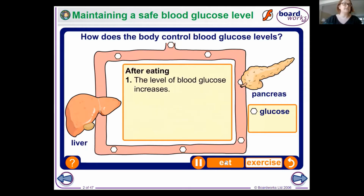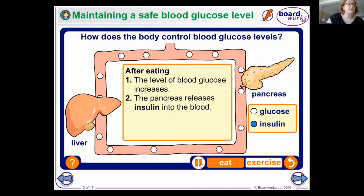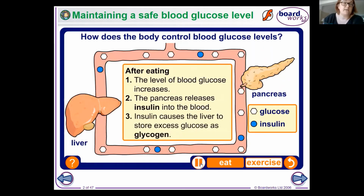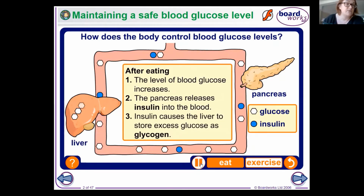So we have something to eat, and the amount of blood glucose inside your body is going to increase. You can see the things floating around, those are glucose molecules floating around the body, and they have gone up. Then the pancreas releases into the blood a substance called insulin. It releases that insulin into the blood, so you can see those little blue insulin molecules going around. The job of insulin is it makes the liver convert that glucose into glycogen.